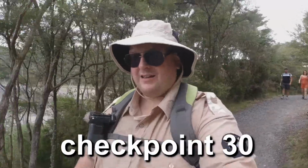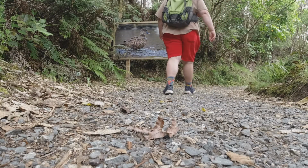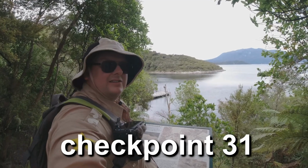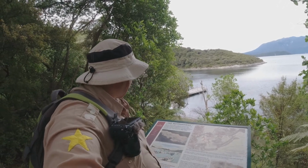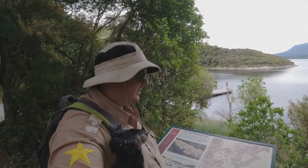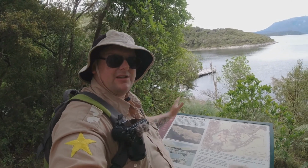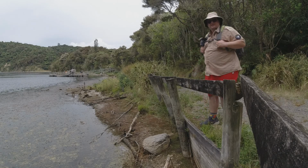All right. 30. Well, this is the end. Lake Rotomahana. So what happened was when Mount Tarawera erupted, these pink terraces got smashed. So they don't exist anymore. Now this place is a bird sanctuary too.